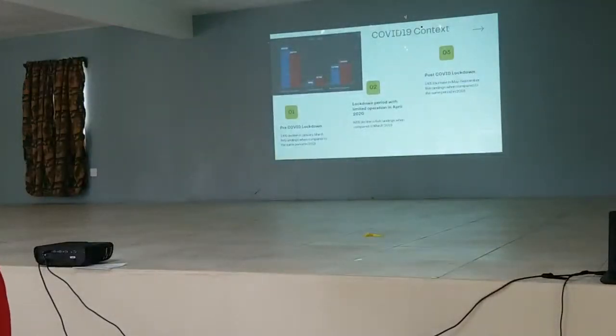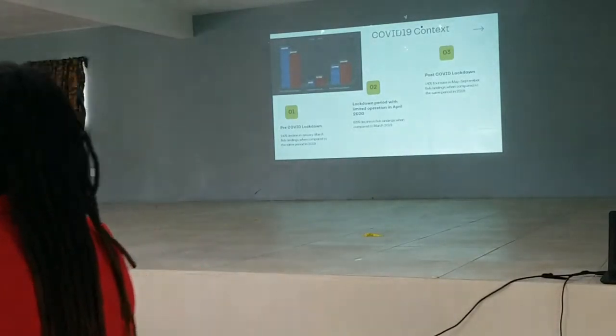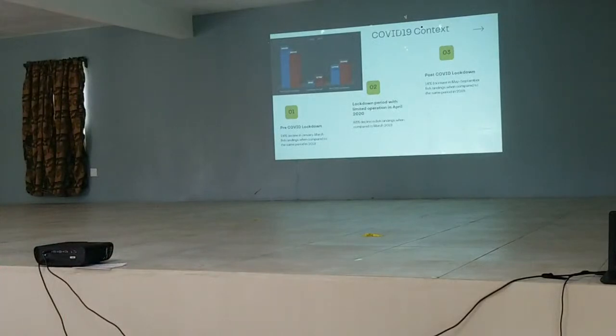But what we found is, compared to last year, now this is pre-COVID, during the lockdown, and post-lockdown. The one on the right would be prior to the lockdowns, and they were actually catching less this year compared to last year. During the lockdown period, production dropped drastically. It was an 83% decline, whereas in the same period last year, they caught a significant amount of fish.